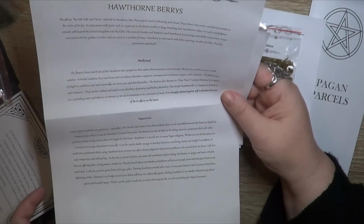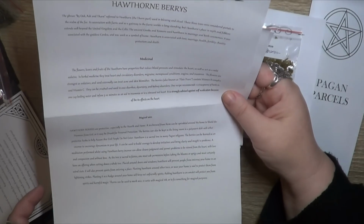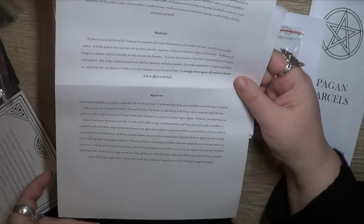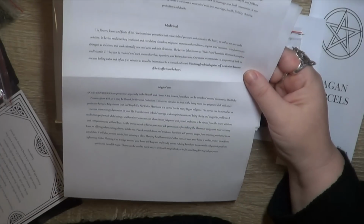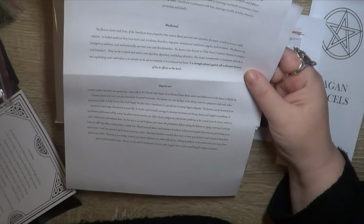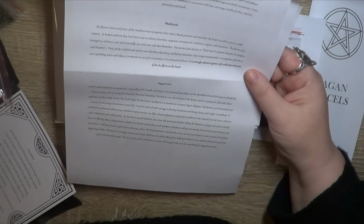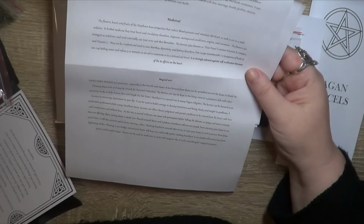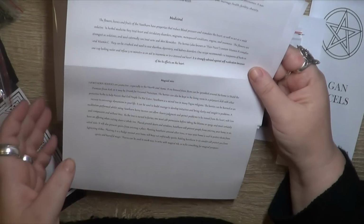Self-medication with hawthorn berries is strongly advised against because of the effects on the heart. So magically, a tea brewed from them can be sprinkled to shield the home from evil presences, or drunk for personal protection, used in potpourri to assure evil people do not enter your home. That could be handy over Christmas.